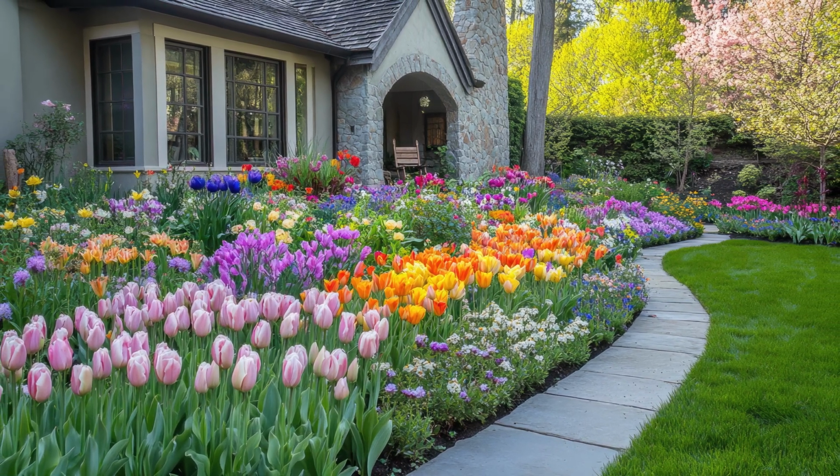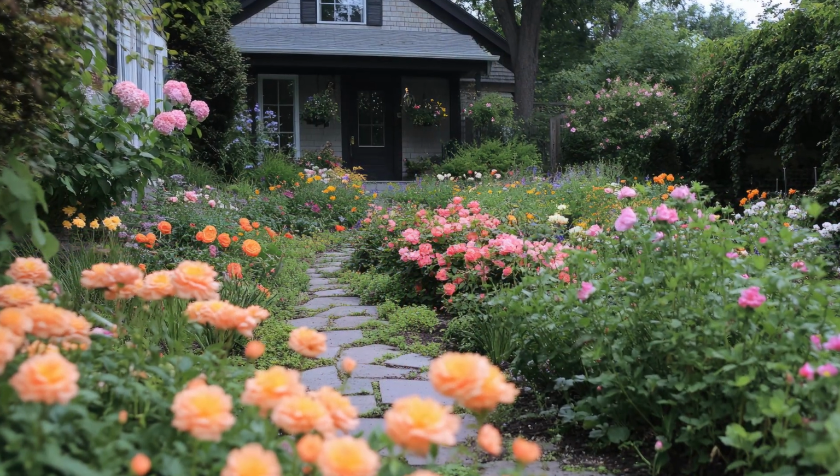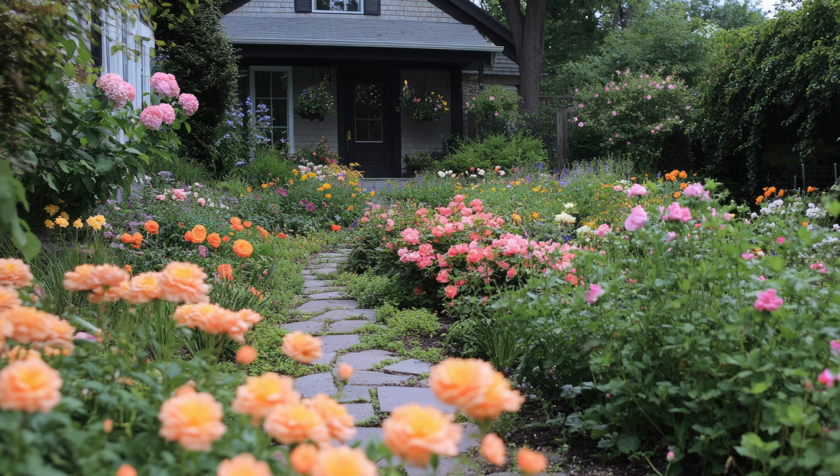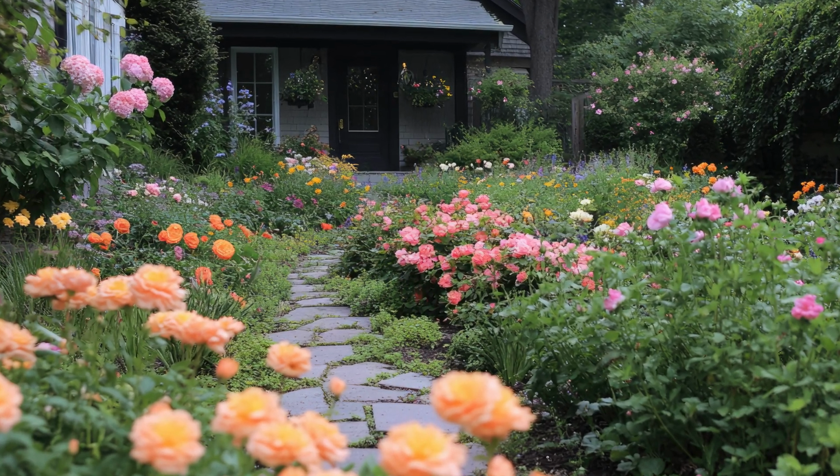In early spring, daffodils, tulips, and primroses provide a cheerful burst of color. As the season transitions into summer, roses, peonies, and daisies take center stage, creating a lush and abundant display.